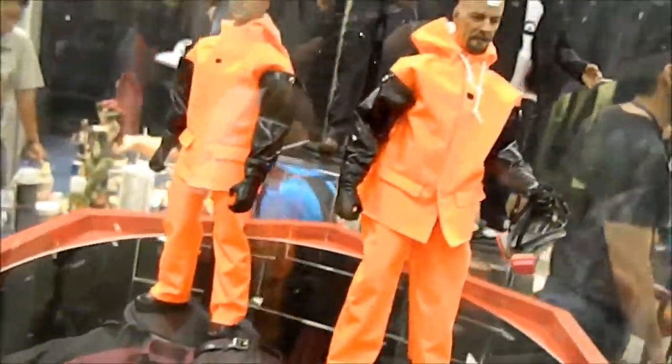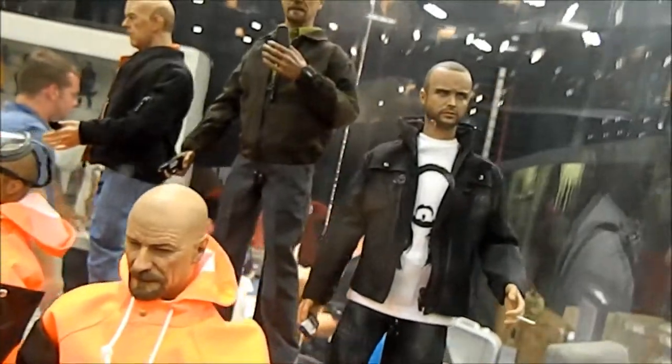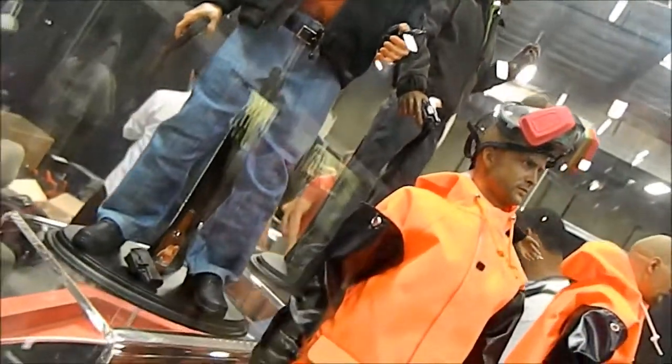Skip Dorothy. And there is the Star Trek guys, which I don't care about. Breaking Bad here in the orange jumpsuit's looking pretty good. I think Pinkman's likeness is a little off, and Hank looks like he has a big old fat pig head, but they're doing good work there. So there you go.